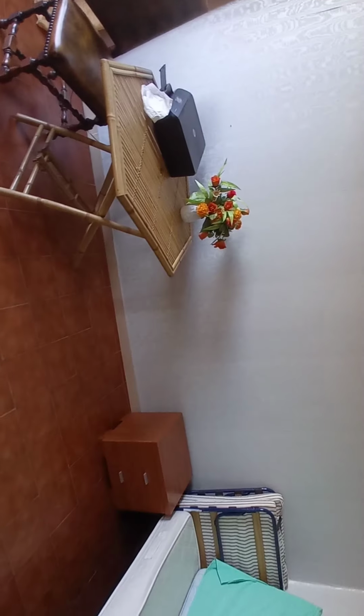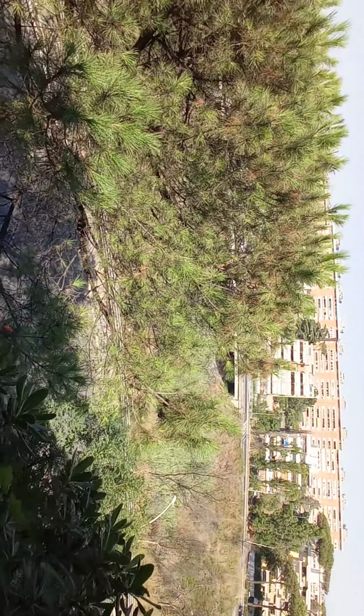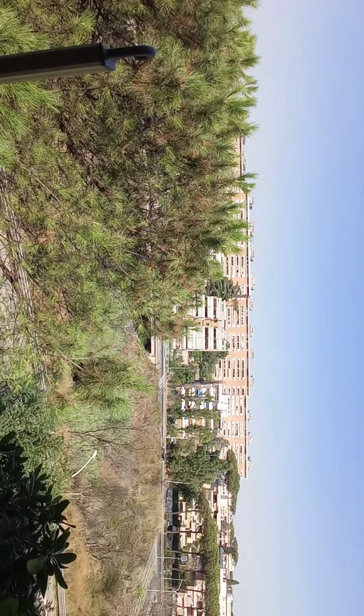Okay, this is the entrance door. We are here in a living room. It's a large room with a table. Actually, it can be used as a bedroom also. We have a bed, an armchair, and a balcony. This is the fourth floor. The view is nice. The building is quiet and residential.